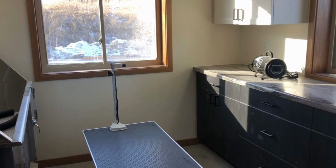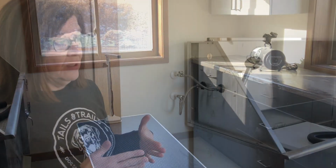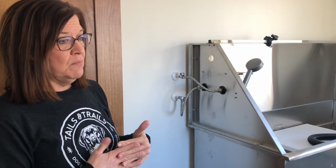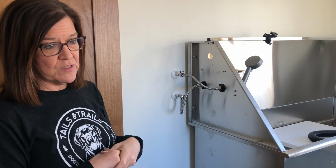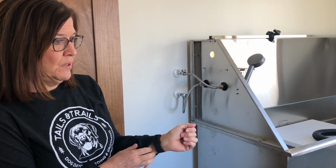As far as our grooming side of it, we have 4 salons, each one looking like this room. We hope to eventually have 4 groomers. Right now we have 1. So if anybody's interested in becoming a groomer or wants to come work here, please let us know. But we do have 1 groomer to start. She will have hours from 10 a.m. to 6 p.m. Monday through Friday.